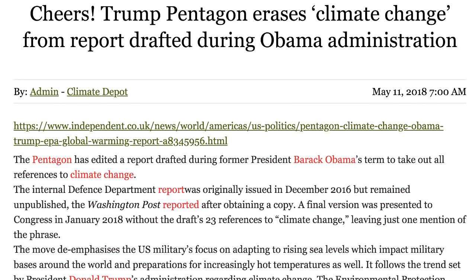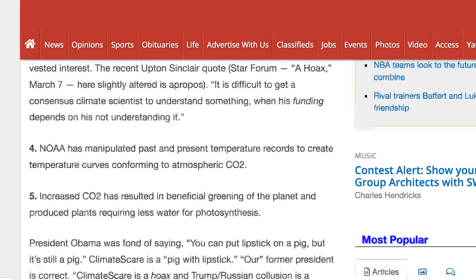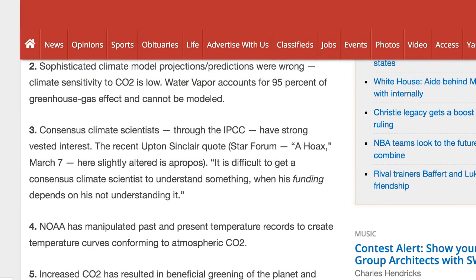And when I read the other article, where it talks about how NOAA and the IPCC have also curved their temperatures to adjust the CO2 charts, because they just can't get it through their heads that CO2 has nothing to do with warmer temperatures. It's a fact. In fact, they pointed out the facts in this other article that CO2 is proven to have a major greening effect. Right here, number 5, increased CO2 has resulted in beneficial greening of the planet and produced plants requiring less water for photosynthesis.